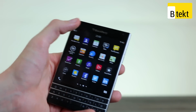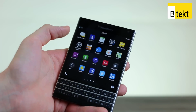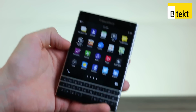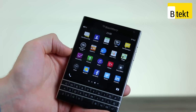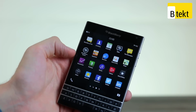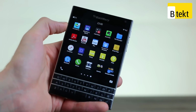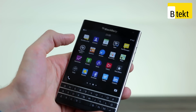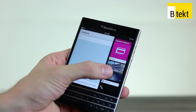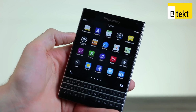There are a whole load of other things on here. Pull down from the top to get some settings, etc. And that's all app contextual. So if you're in an application, then you just pull down and it'll pull up those respective settings. There are the applications that we've seen before, Remember, which is kind of like reminders. There's Evernote integration as well as Dropbox integration on here, just like with the Q10 and BlackBerry devices we've seen before. And of course, BlackBerry Hub to the left-hand side, aggregating your email addresses, your Twitter, your Facebook accounts, etc.